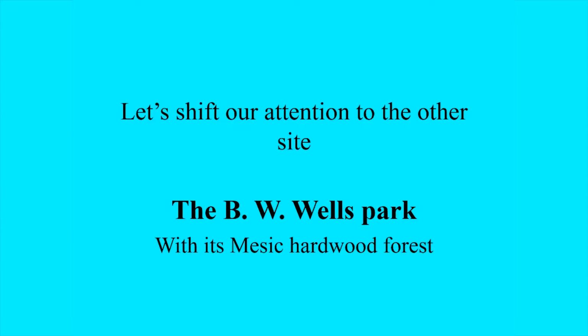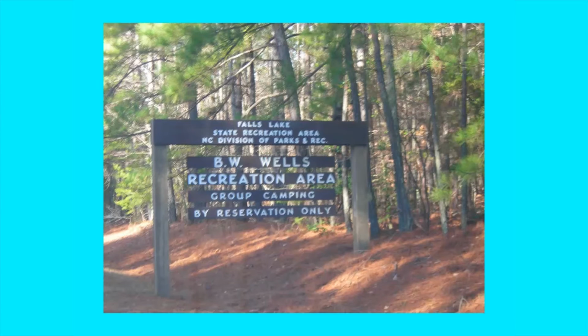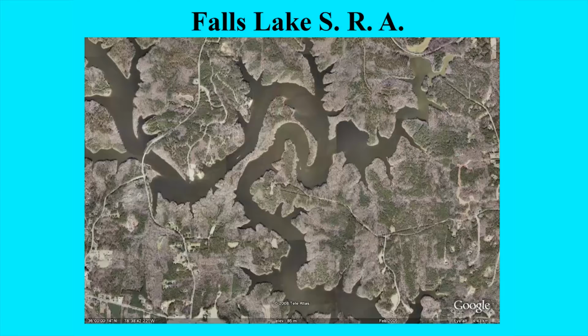Now, B.W. Wells Park, in case you don't know, is located in the Stony Hill district of Wake Forest. It is part of the North Carolina Park system. The park superintendent would like it to be a group camp only and not a day camp. But this is the view I love. The complexity of the Neuse River in this area.